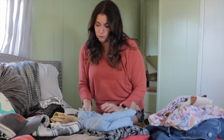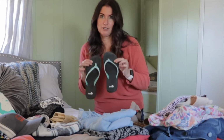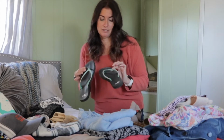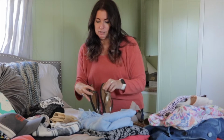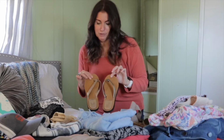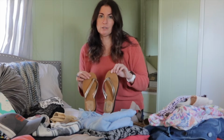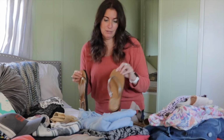I'm also taking 2 pairs of flip-flops, my trusty little Sanooks that I've had for a long time, as you can see, and these are just great basic beach shoes. And then kind of a little dressier pair of flip-flops as well for, you know, maybe not necessarily going out to a nice dinner, but I can wear around if we're just going shopping for the day or something.